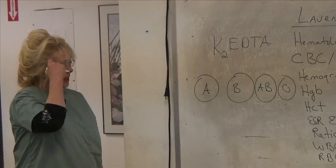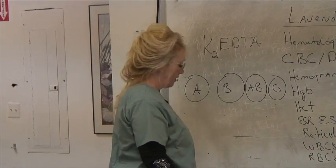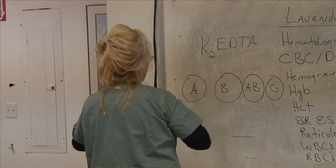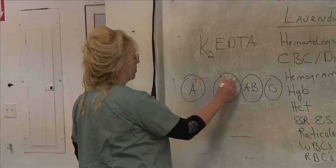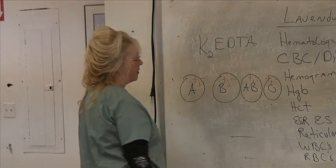Okay, so we do blood typing. Well, we also have to take into consideration the Rh factor. So it's not just whether you have the same blood, it's whether you're positive and or negative.